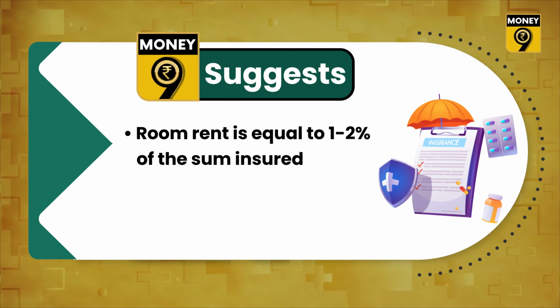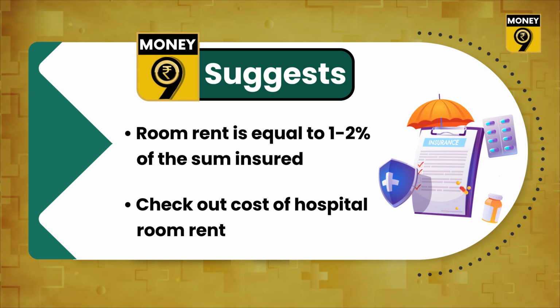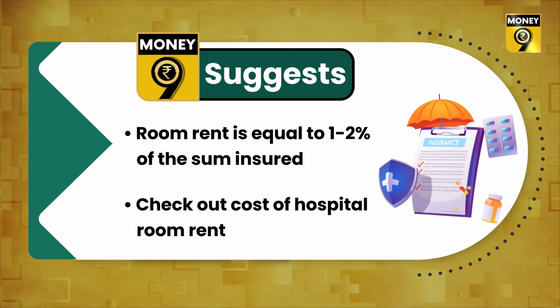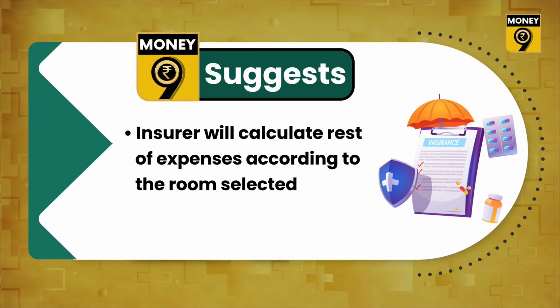Money9 suggests that after buying health insurance, whenever there is a need for hospitalization, you think that all the expenses will be covered by your insurer. But be careful. If you have not selected the hospital room according to the sum insured, then not only will your room rent expense be higher, but all your expenses will also be covered according to the rent of the hospital room you have selected.